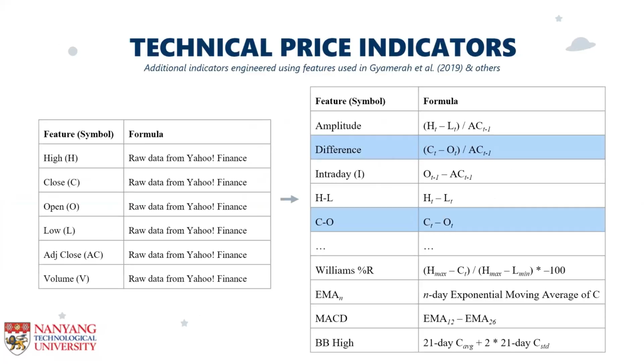Feature engineering wise, as I mentioned just now, we collected a lot of technical indicators from Yahoo Finance, from the Federal Reserves, and so on. These are then further decomposed into a number of features to be fed to the learning networks.